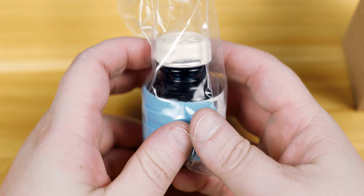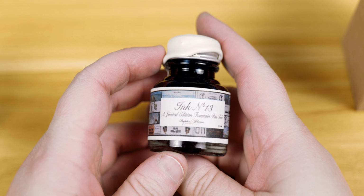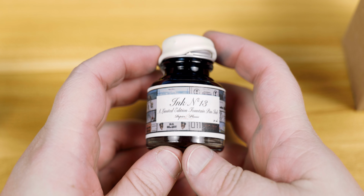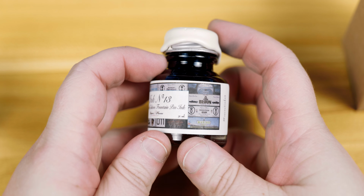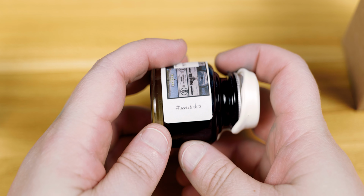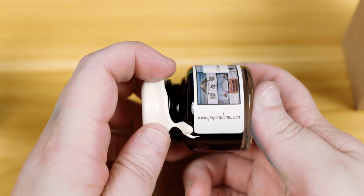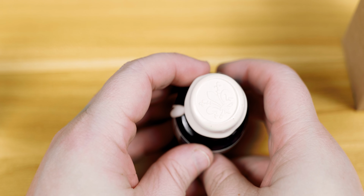So, inside this plastic baggie is their secret No. 13 fountain pen ink. And here, without the baggie and the face mask, is what the bottle looks like. As Figboot pointed out on his channel, the motif for this label is a grouping of some of their other limited editions over the last 13 years. And on the end of the label, we have the hashtag SecretInk13, with the other end of the label showing the Papier Plume URL. And of course, capping off this well-done presentation is the fleur-de-lis wax seal on the cap.